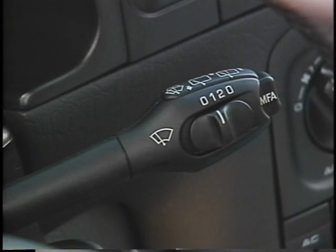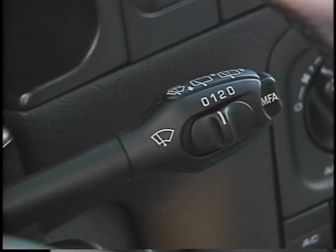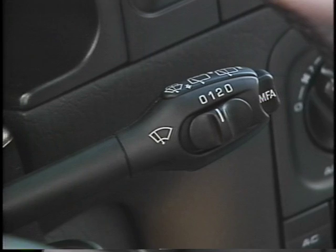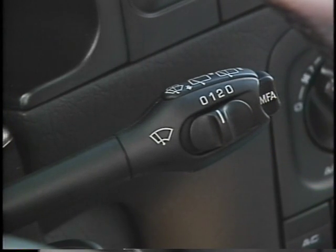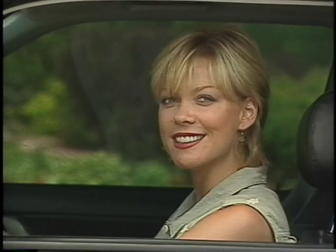On the right-hand stalk are the intermittent windshield wipers, the rear window wiper, and washers for both. To operate the front windshield washer, pull the stalk toward you. The wiper will wipe for about 4 seconds and then stop. Now to use the rear window wiper, push the stalk away from you. The wiper works intermittently every 6 seconds. Press the lever again to turn the wiper off. To use both rear wiper and washer, push the stalk away from you and hold. It will continue to wipe and wash until you release the stalk. Then the washer stops and the wiper continues for about 4 seconds.